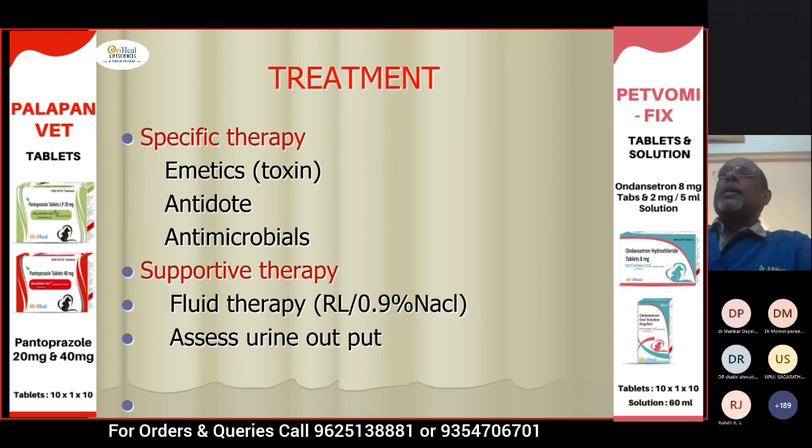Assess urine output. Again, in human medicine, we always put a urinary catheter because it's very important to assess the urine output. So if you are able to catheterize and find out what the urine output is, it will be an excellent treatment modality.